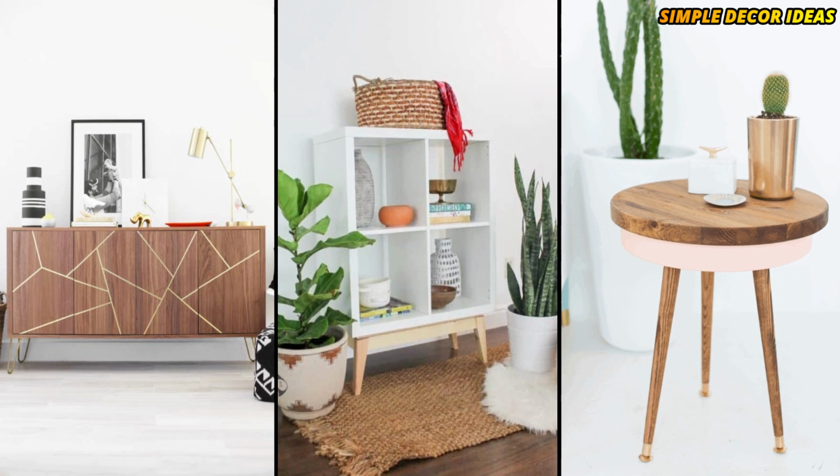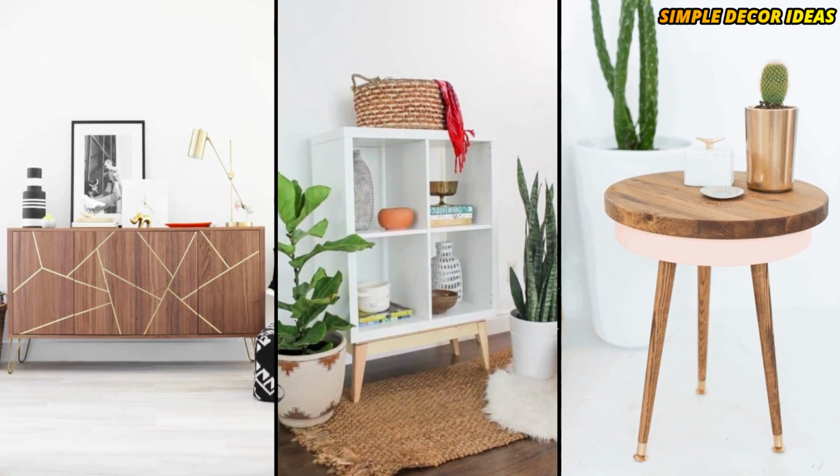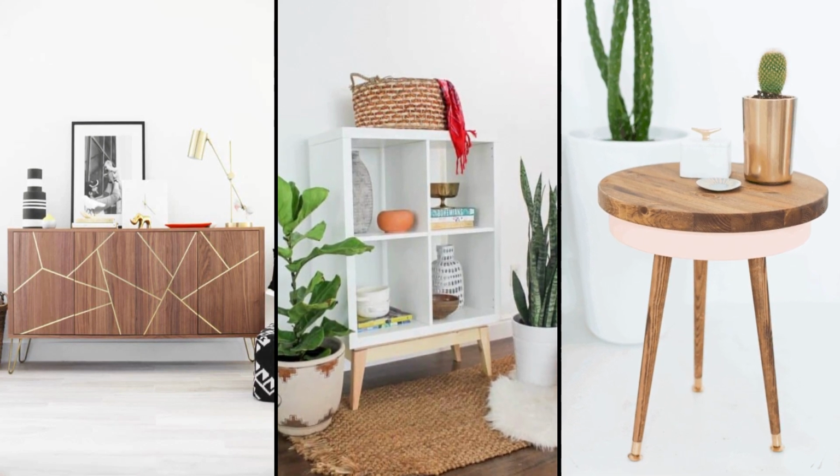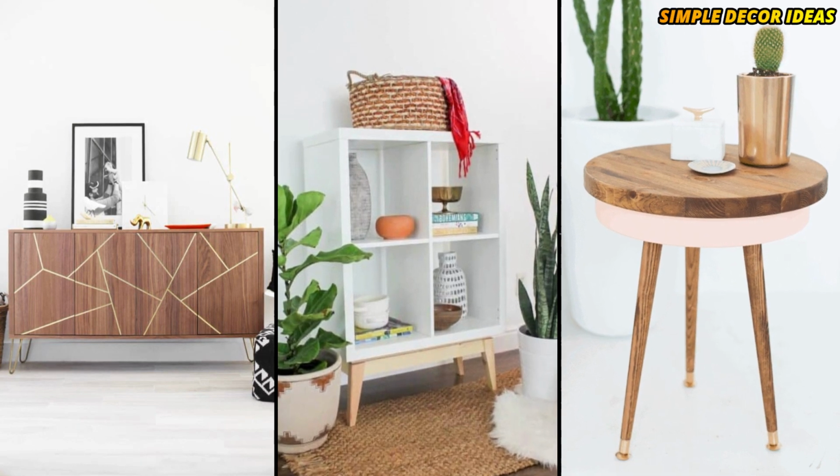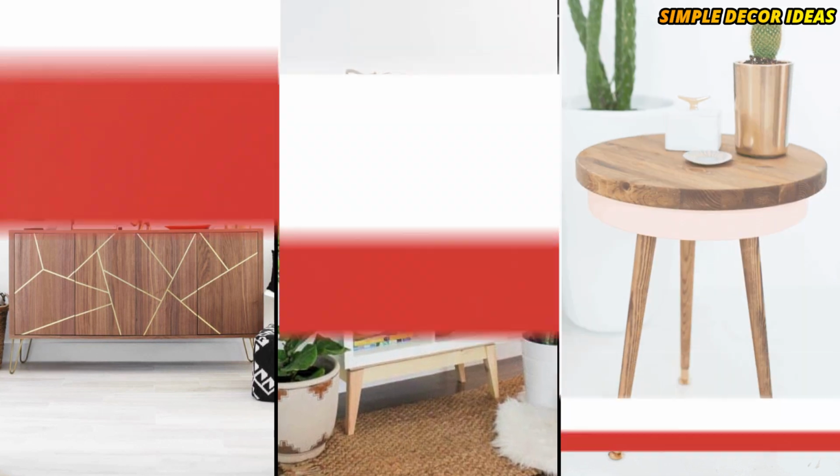12. Mid-century side table. This hack actually uses a cake pan as part of the tools and items needed to create this table. It produces such a unique looking side table that will have pride of place in your living room.